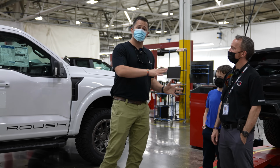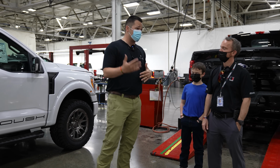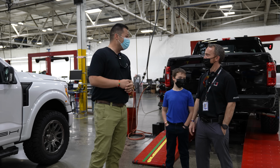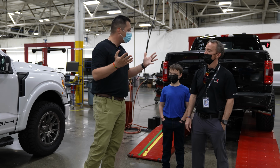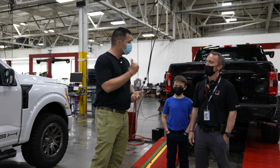Jack Jr. is going to take us through a tour of their facility, show you what it's like to build one of these Roushes, because as I'm starting to realize, there's a lot more than just slapping parts together. Is that right? Oh, absolutely. Yeah, we put a lot behind it. Let's take a tour through the facility, and if you just point out what it looks like as far as building a Roush F-150. So if you're good, let's go for a hike.